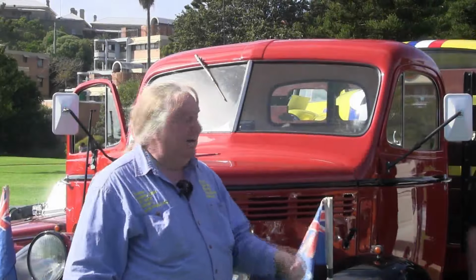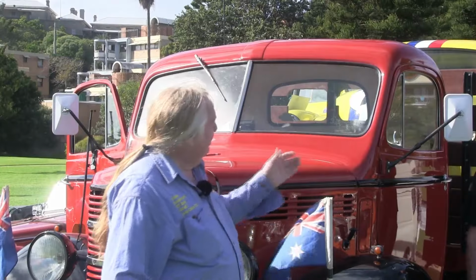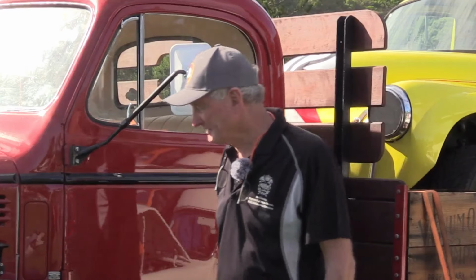I'm here talking to Mike about his Morris race car. So, how long have you owned this car? I've been involved with it actually since about 1963.